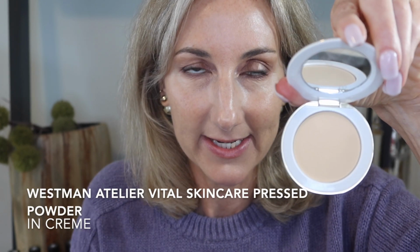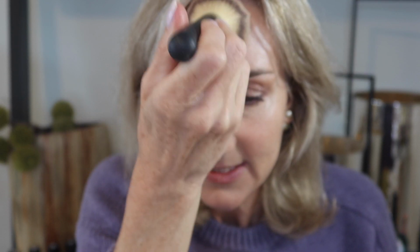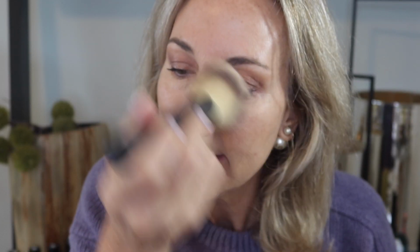And I'm gonna go ahead and set my face with a little powder. And as I said the other day, I'm kind of obsessed with the Westman Atelier Vital Skincare Pressed Powders. And I have this one in creme. And I am just going to gently set everything here with that powder.